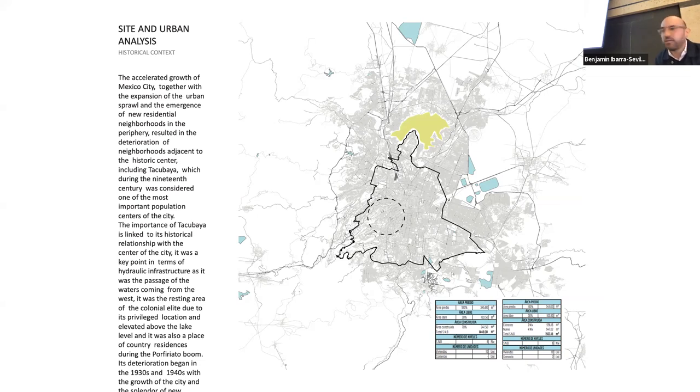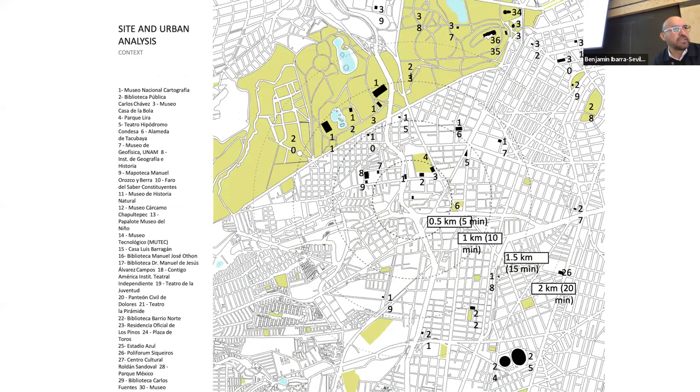So this is a project in a neighborhood almost in the middle of the city, nearby important infrastructure, buildings or spaces such as museums, educational buildings, parks, or even other neighborhoods.